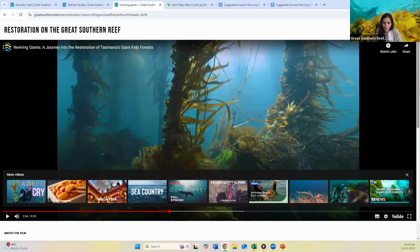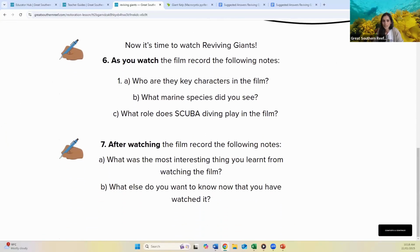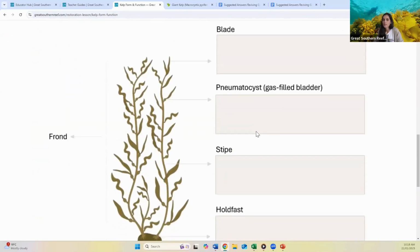Okay, so as we keep going, there are a few questions related to the film for students to complete. And then the next lesson is about the structure of the giant kelp. So in this lesson, students will learn about the structure of giant kelp and how each part plays a vital role for its survival.